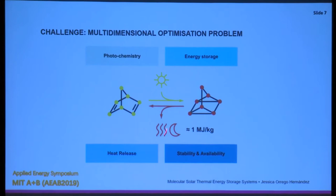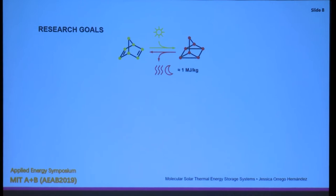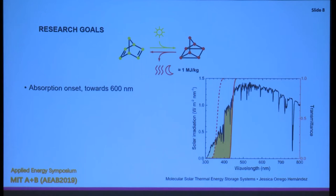So now I'm going to present those research goals. The first one is to try to find molecules with good absorption onset, I mean molecules that can absorb in the solar spectrum, especially around 600 nanometers. But realistically, we are trying to work around 400 nanometers because at that point we have a high intensity of solar light emission.